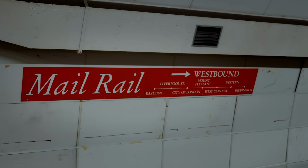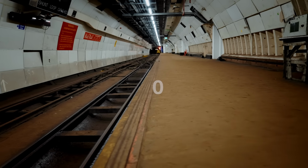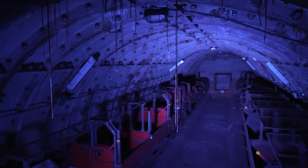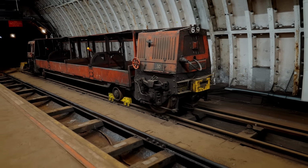Overnight, this railway went from delivering 4 million items a day to 0. This secret underground is now just a time capsule from 2003. So if it was so important, then why was it just left to be forgotten?